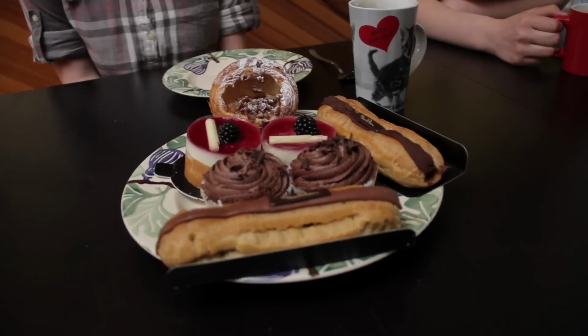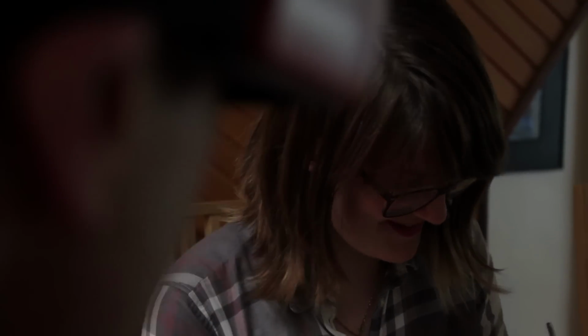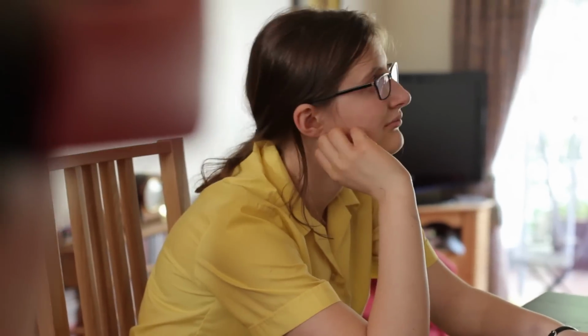Just to be able to sit down and, for the first time since they were about 2 or 3 years old, to be able to see my daughter's faces clearly really was quite moving and something I didn't think I was going to be able to do again.